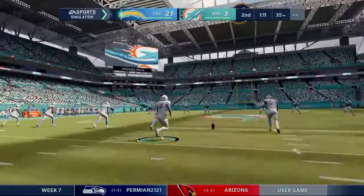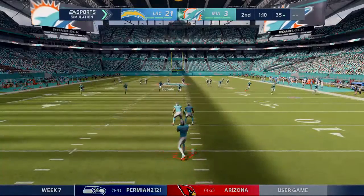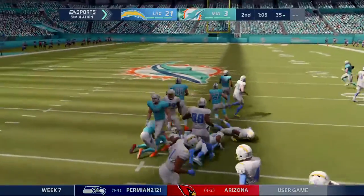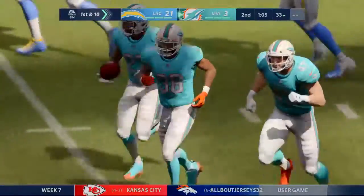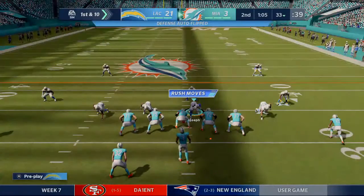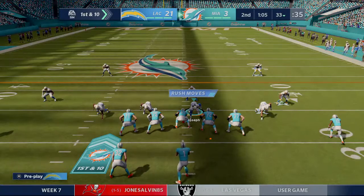So not much time to speak of remaining in this first half as the kick's away. This one fielded at the 5. And a good effort on the return there. Gets him across the 30 up to the 33. Now after the completion, we're going to get a timeout, an injured player. We'll get an update when we come back to Miami. So they'll come up 1st and 10 now from the 33.